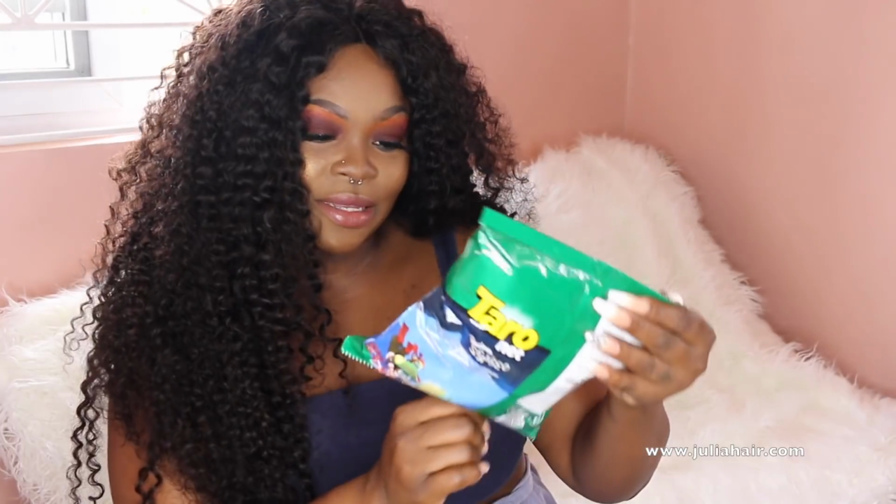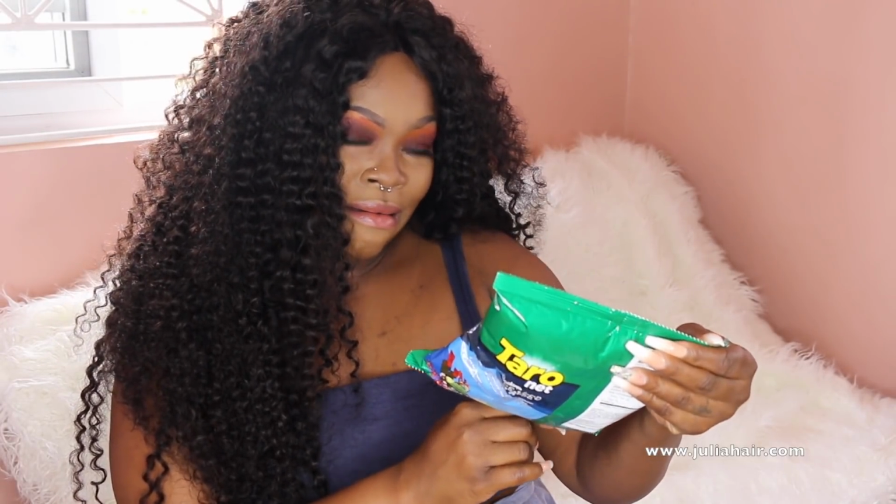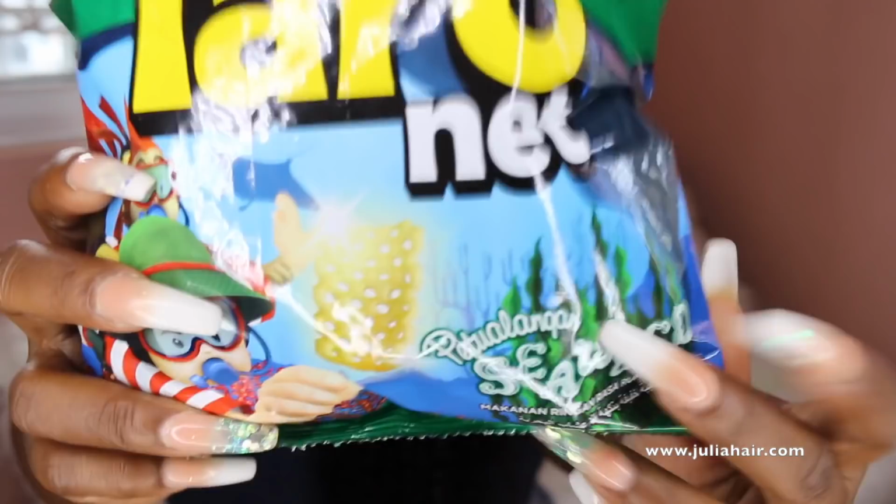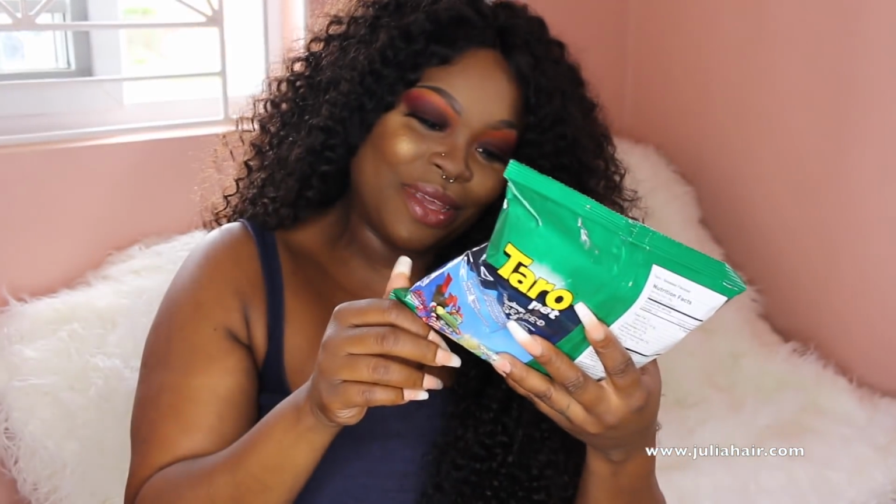These are called Taro net. It says seaweed. Oh my gosh, I hope I don't disrespect any culture by doing these videos. Anyway, this is what it looks like. Why does it say seaweed? Then you have this little fella down here jumping in the water to get the snack. The snack's gonna be soggy. What are you doing, baby boy? Why am I so nervous? It's food, it's just food.